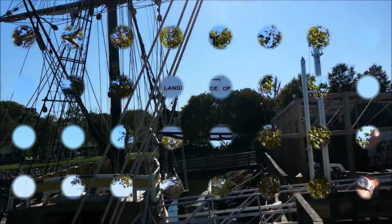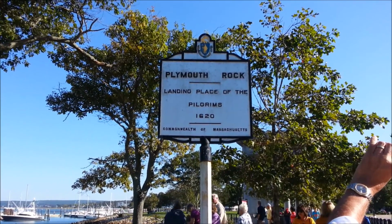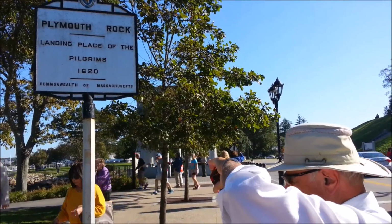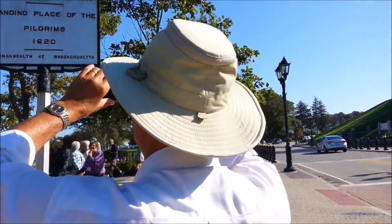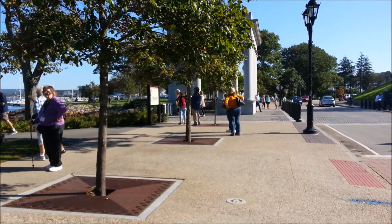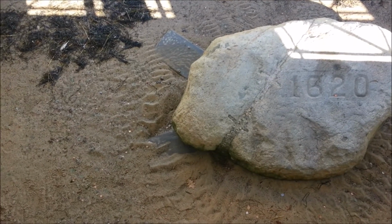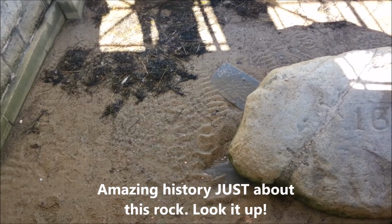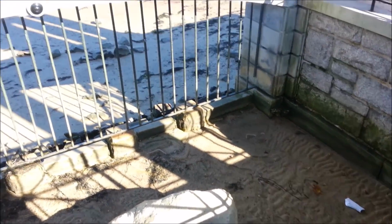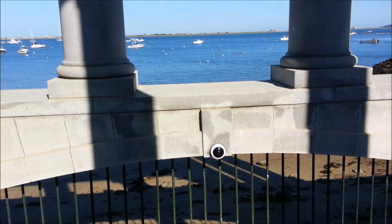Awesome. There'll be the sign, and the rock is over that way. They got cameras everywhere. So we'll go over here and take a look down. They've got it protected. There you go. 1620. Right on down to the beach.